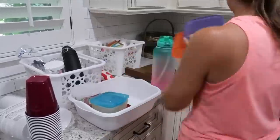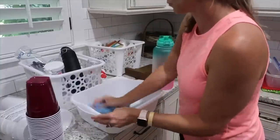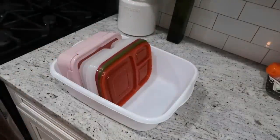Now this little tub I got from Dollar Tree years ago, so I'm just gonna wipe this out and I'm actually gonna put the containers, all the little bento boxes in here and store them in this cabinet as well.